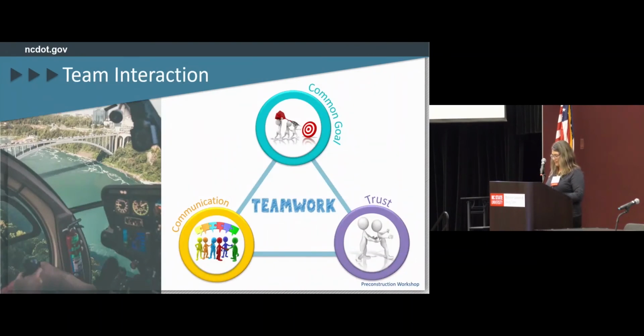So to summarize, successful teamwork is built around open communication and trust while the team works toward a common goal. And the graphics on this are similar to Matt's. This shows the project manager in a helicopter flying high over that teamwork triangle, trying to avoid getting stuck in the weeds, staying at that higher elevation that Matt talked about.